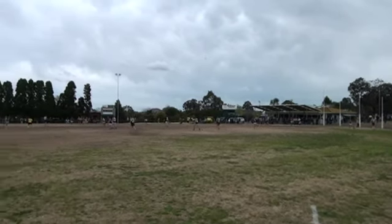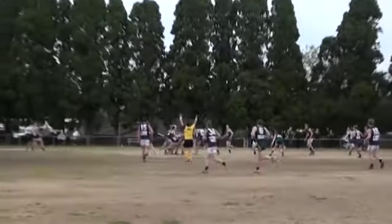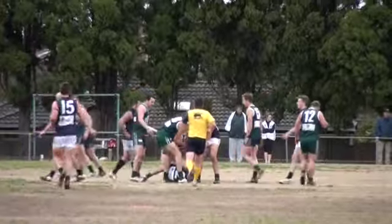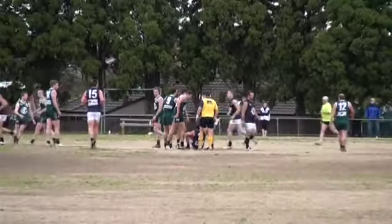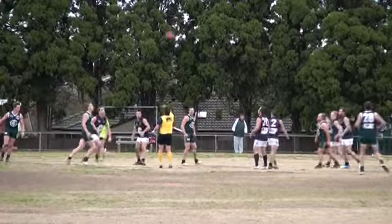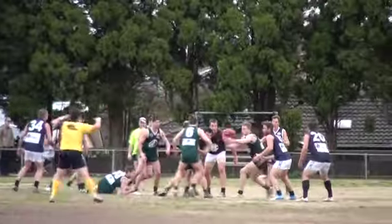Doing the kicking in was Brenton Keating. He's let go. Beautiful drop punt. Goes inside the centre square. Drops through Wood's hands, and the umpire, after a few players throw themselves on the ball, is going to throw it up. 32-point ball game here at War Memorial Park. Greensborough are not going to get relegated. Looks like that Epping are.